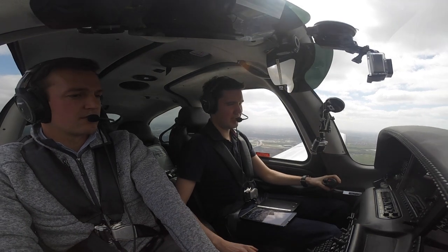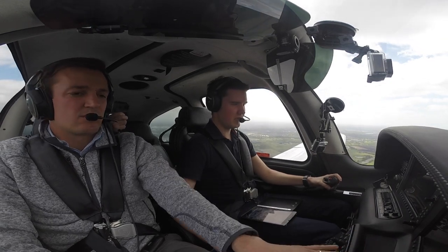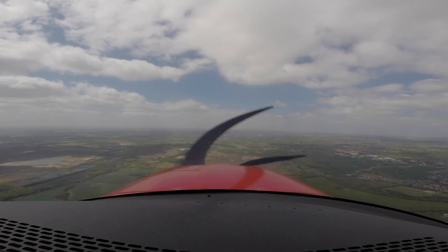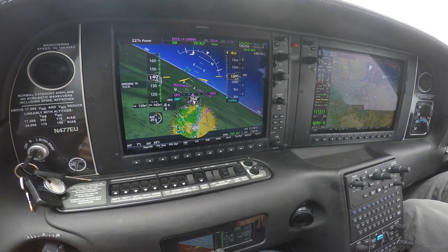November 7 Echo Uniform, downwind 08 left, low approach, go around. November 7 Echo Uniform, report final, there's no known traffic ahead. Report final, November 7 Echo Uniform. Great, so set the power to 25%. Yeah. There you go, that's perfect. First notch of flaps right away. Now just don't touch the power. Let the airplane slow down.